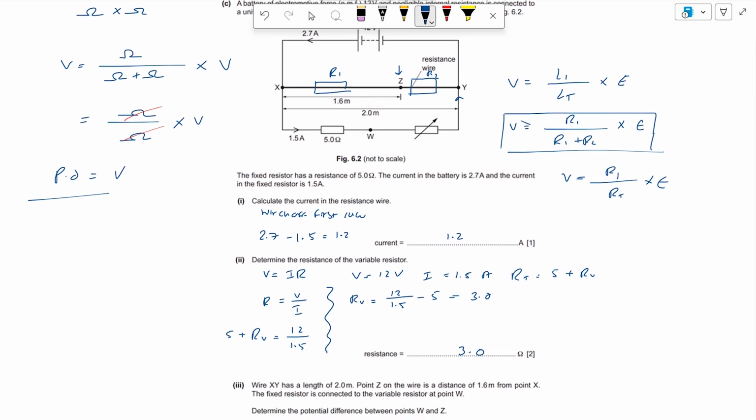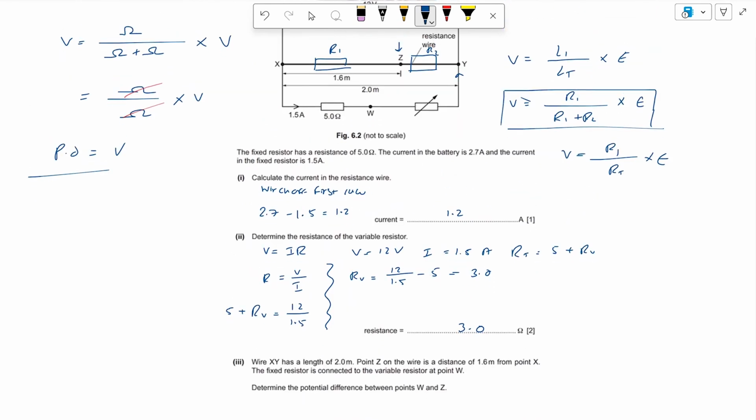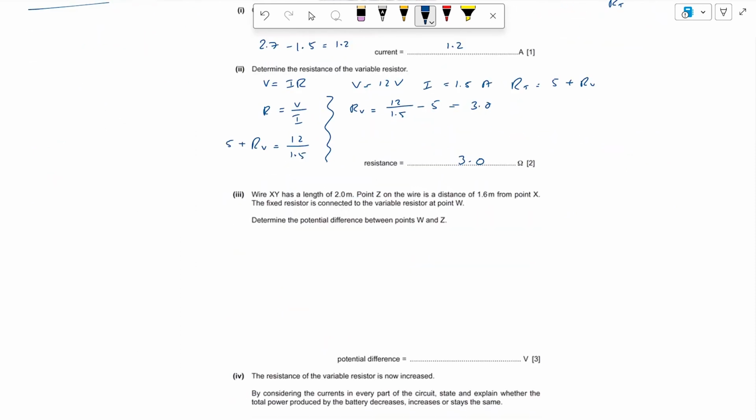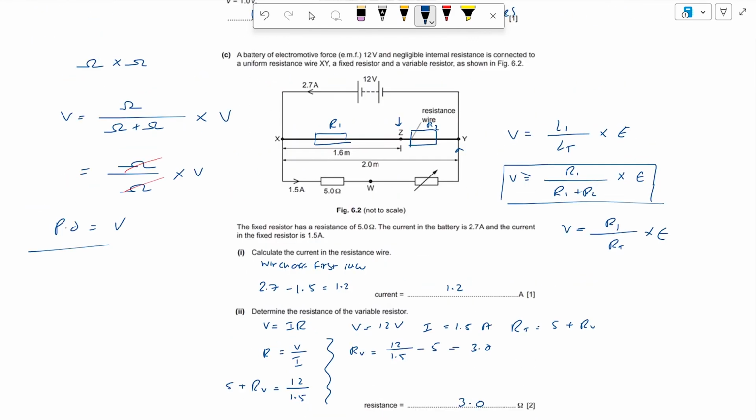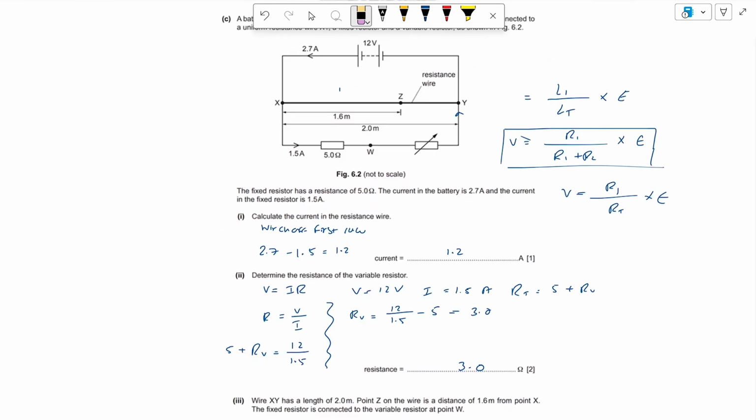Okay, so calculating the potential difference across point X and Z. V is equal to L1 over L2 times the EMF. We know that length L1 is 1.6 over 2 meters times the EMF, which I believe was 12, yes, times 12. And that gives us 9.6 volts. I'm just going to erase all of this now. Okay.